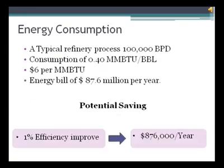In a typical refinery, 2/3 of the operating cost is fuel cost. For example, if we have a regular size refinery which will be processing 100,000 barrels per day, with a typical energy pricing of $6 per million British thermal unit and requiring 0.40 MMBtu per barrel of crude, the energy bill will be $87.6 million per year. Increasing the total fuel efficiency by only 1% can translate in savings almost $1 million per year.